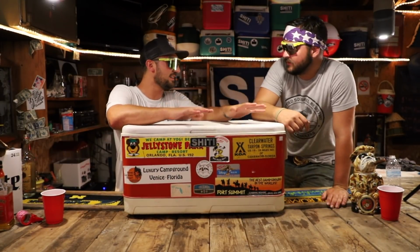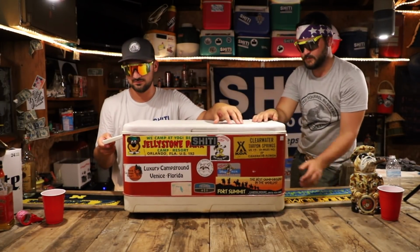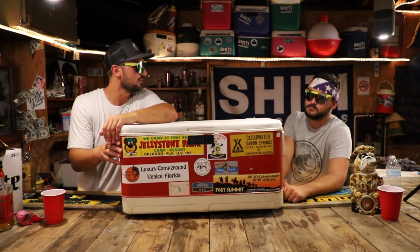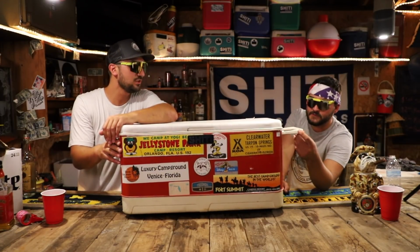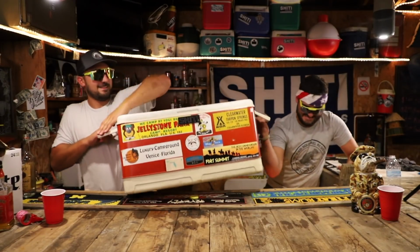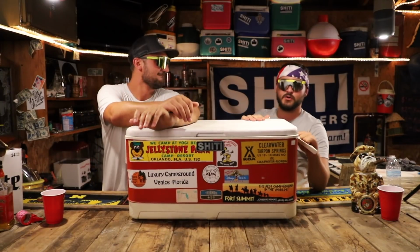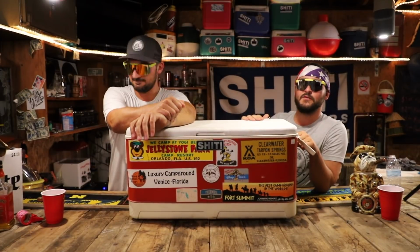I hope so. Out of 10, what do you think these handles are doing? Can you bust these handles off as you would your cooler? I don't think so. These are made. Why don't you give it a pull? Oh wow, those are for sure. Well, that was roughly about 640 psi.